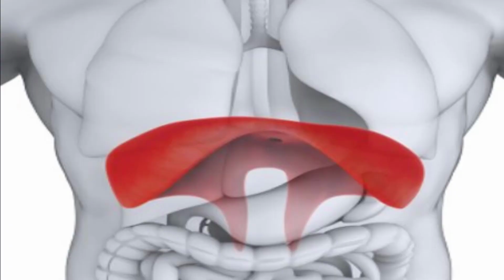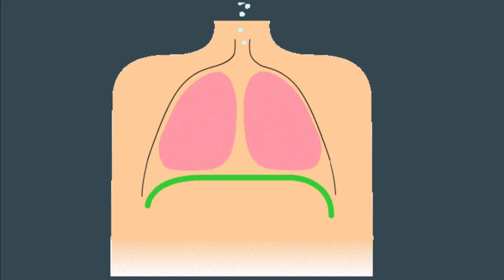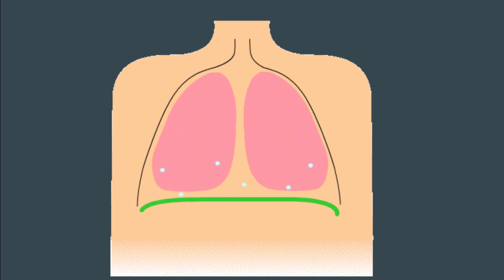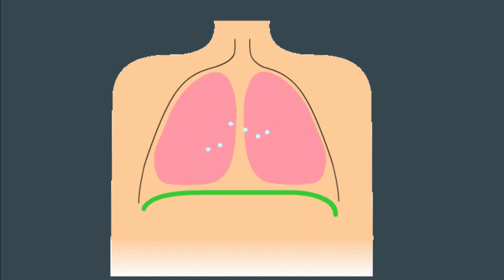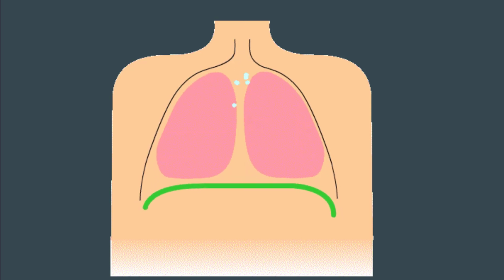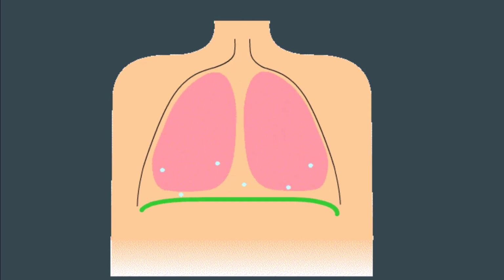Next, place your hands around your waist so that your fingers on each hand touch the area at the base of your rib cage. Take several more deep breaths. Can you feel movement there? This is your diaphragm. Your diaphragm is a muscle tissue, shown in green, that contracts when you inhale and relaxes when you exhale. When it contracts, it allows the lungs to expand and take air in.